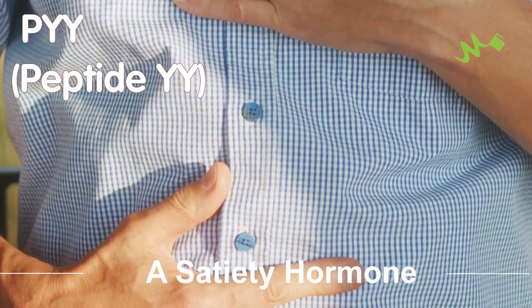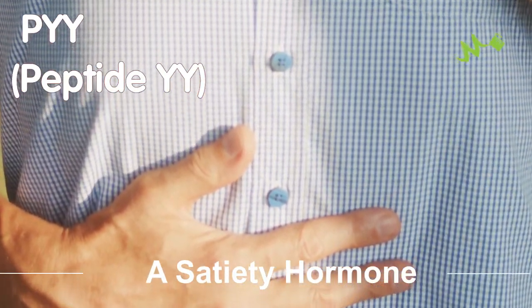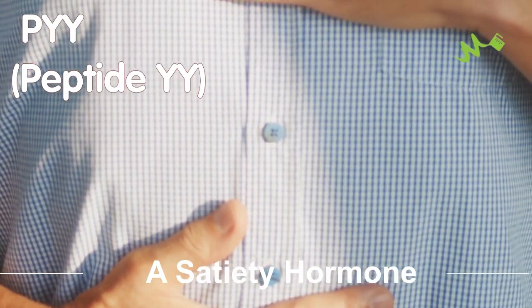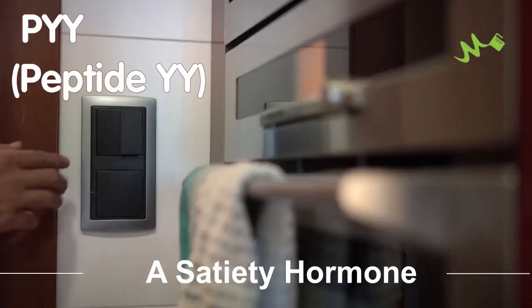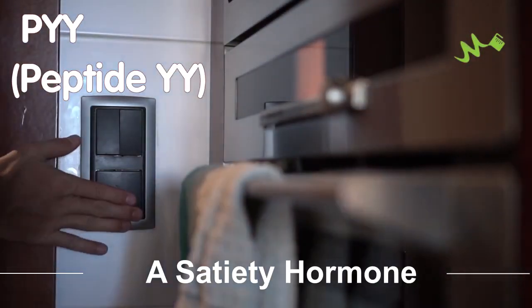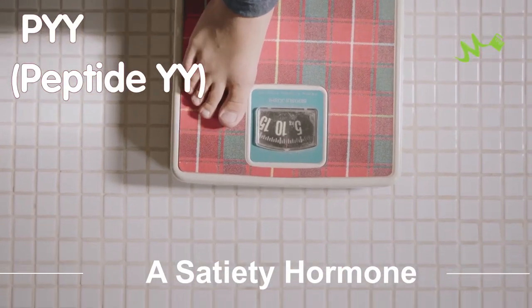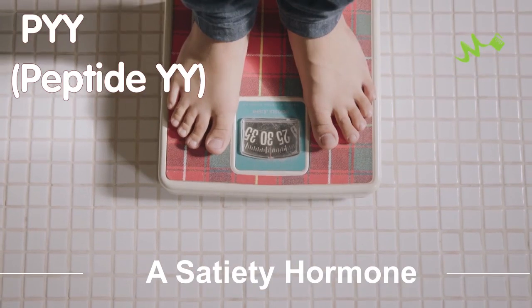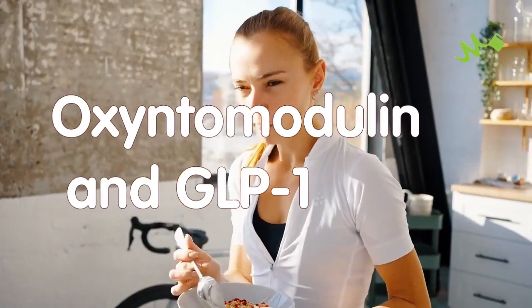PYY levels in the bloodstream increase after eating and remain elevated for several hours, helping to suppress further food intake and contribute to overall feelings of fullness or satiation. It's like the dimmer switch on our hunger, calming things down after a good meal. Some research suggests that PYY may also play a role in regulating metabolism and weight management. Oxyntomodulin and GLP-1.